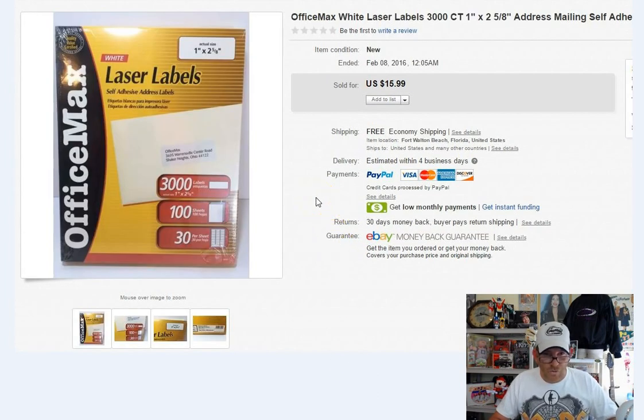Garage sale, I think, for 25 cents. And this ended up selling for $15.99. It's just some labels. Pretty simple stuff. I told you guys, this is bread and butter stuff. But we will be getting into some really good stuff as we start getting back into this.